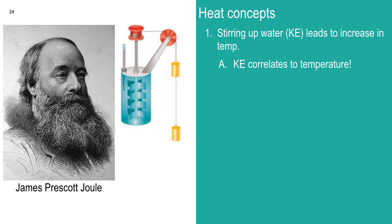So he's got some mg, and he lets the weight drop 50 centimeters or whatever he wanted. All that mgh goes into the kinetic energy of the paddle wheels. And what he noticed was that the kinetic energy of the paddle wheels correlated directly to the temperature. This is mentioned in the Kinetic Theory of Matter, chapter 6.3 and following.